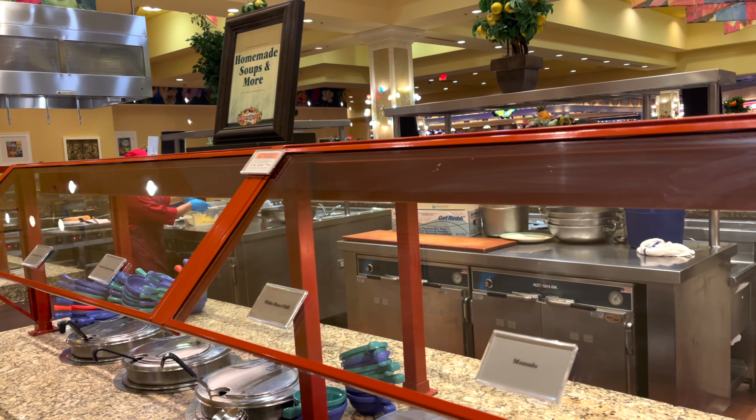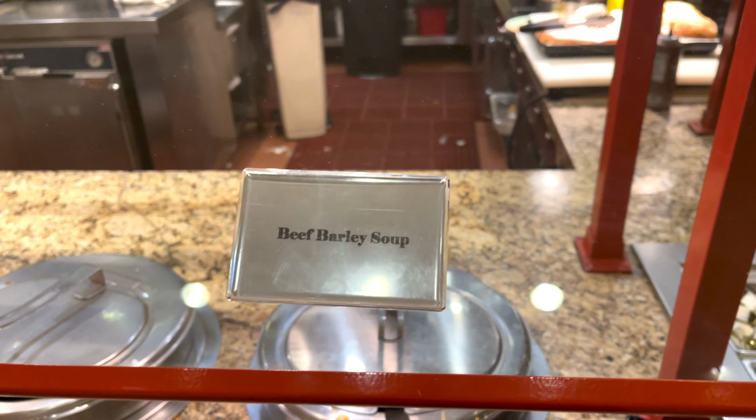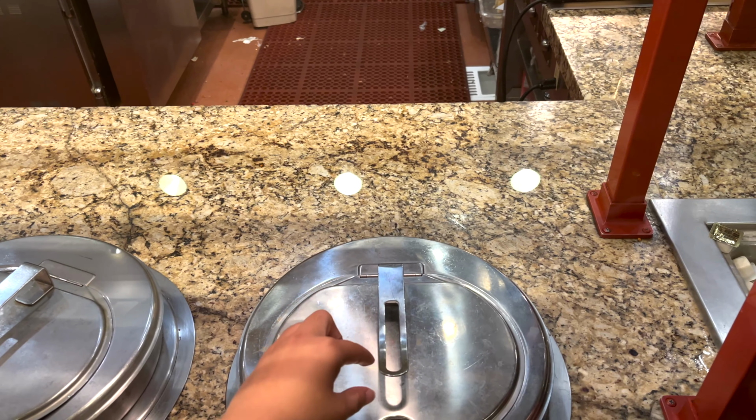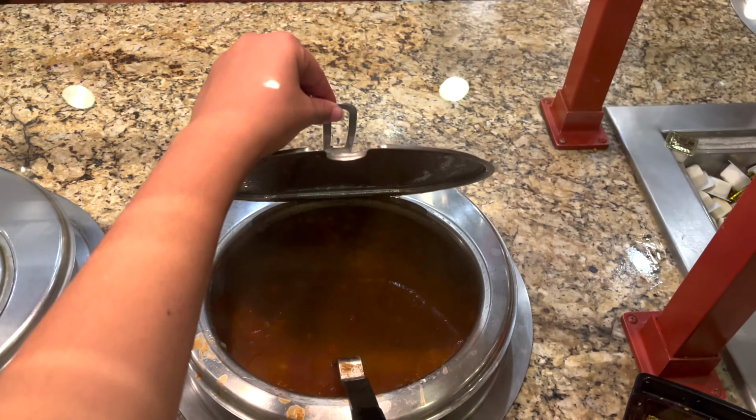But also look how many soups they have to offer. I've seen a soup station with a soup here or there, but the Garden Buffet has six different soups, so they seriously have one for your every mood or need.